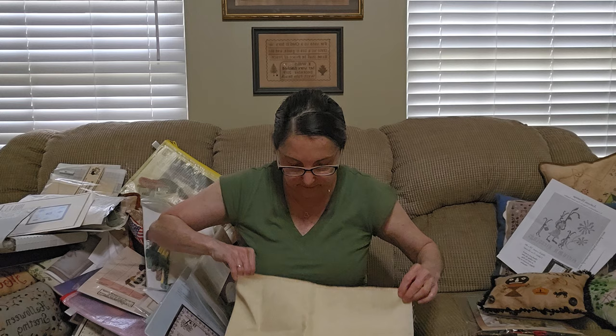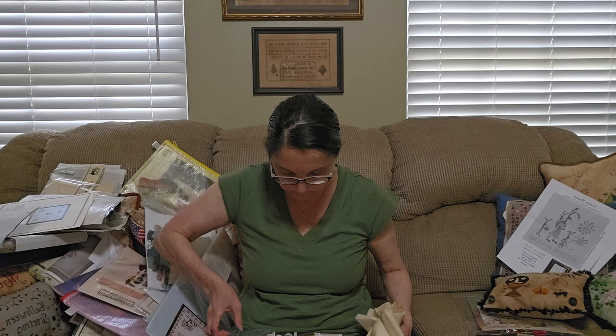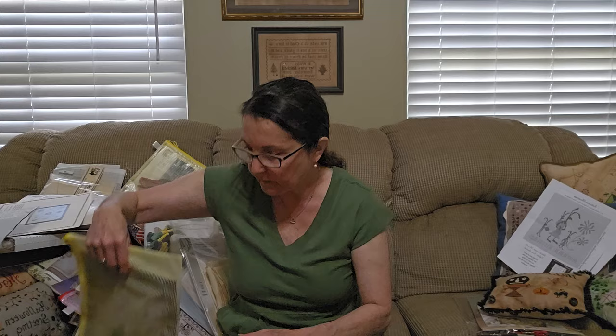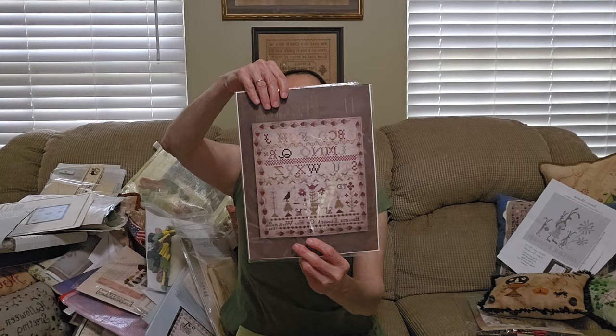And this just happens to be a beautiful sampler. It's got a verso with it. It's probably a 45 count, something like that. Just look at the colors. This is a sampler that's from Long Island, which is where I was born and grew up. Elizabeth Coe. This is the only Long Island sampler I have, so it has to be done.